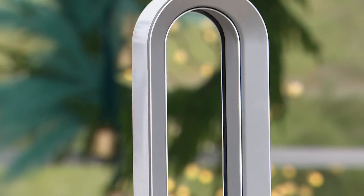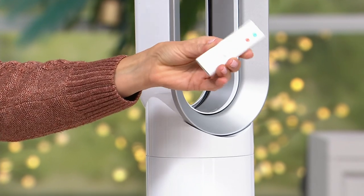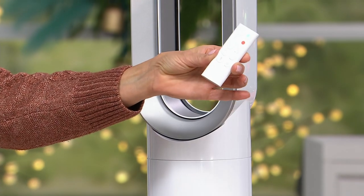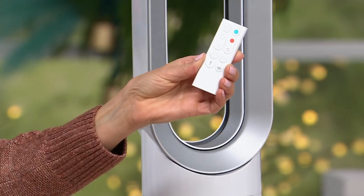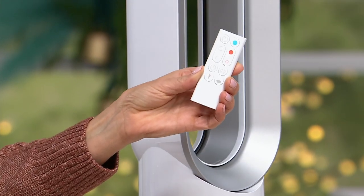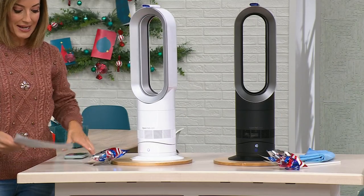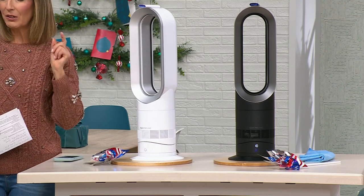This is the one you want, and I'll tell you why. It's got a powerful blade. You can choose from up to 10 different settings. It has a remote control. You adjust the temperature. You have a thermostat. You choose the thermostat temperature. That's what this temperature stays at. Gemma Ken is here to tell you all about it, but I will tell you, they're going very quickly.